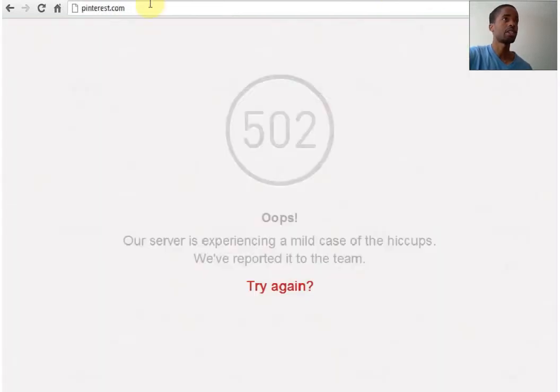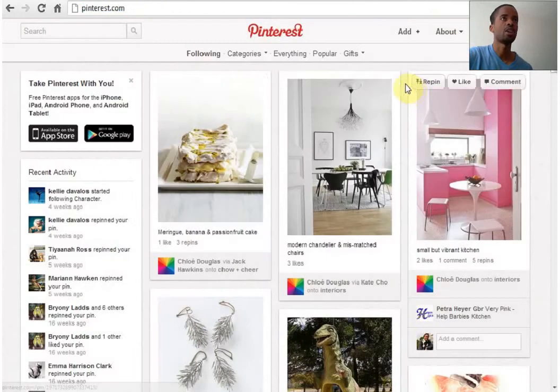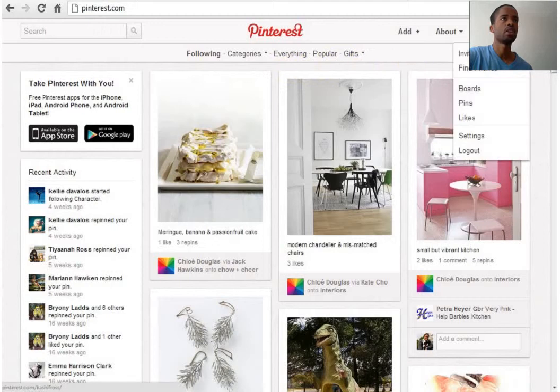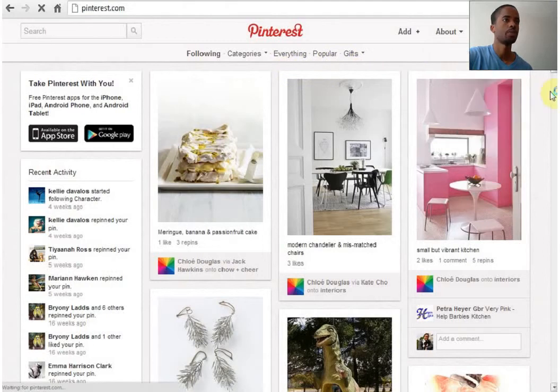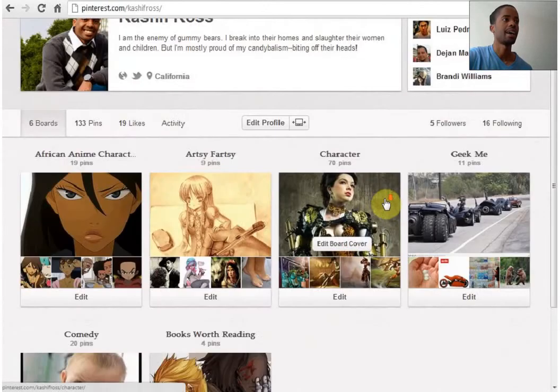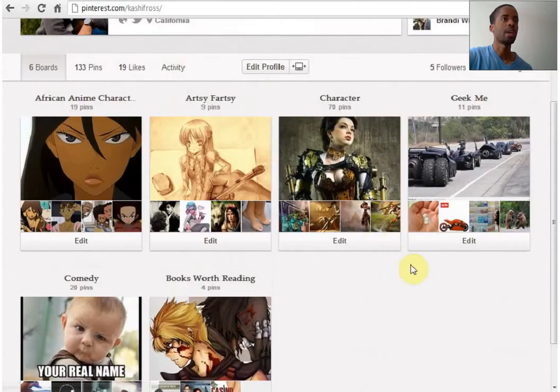Earlier I tried to see if Pinterest works. It works now. So what you can do is you can create a Pinterest account. And I'm not going to go beyond here because I don't want it to not work anymore.